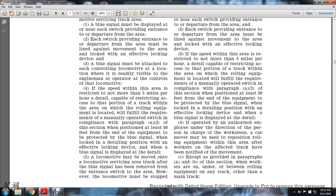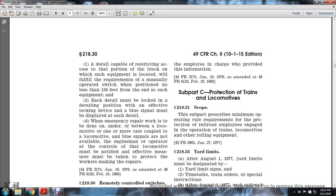have been notified of this movement. Except as provided in paragraphs A and B of this section, when workers are on or under or between rolling equipment on any track other than the main track, a derail capable of restricting access to the portion of the track on which such equipment is located will fulfill the requirements of a manually operated switch when positioned no less than 150 feet from the end of such equipment, and each derail must be locked in the derailing position with an effective locking device, and a blue signal must be displayed at each derail.